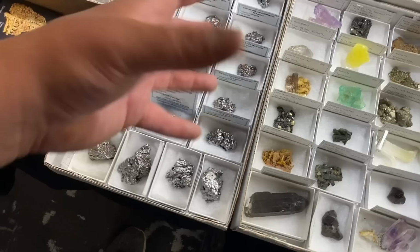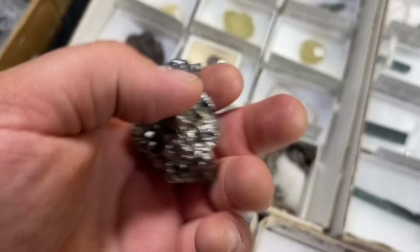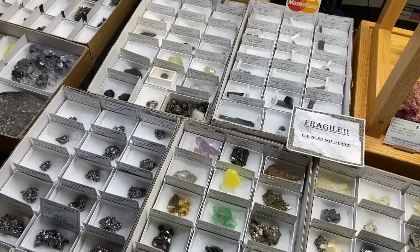Anyway, an abundant meteorite, an affordable meteorite. Like, you know, this is five times heavier than that one and five times cheaper. Must have been really hard for the indigenous folks in Argentina, getting bossed around by the comandantes, right?